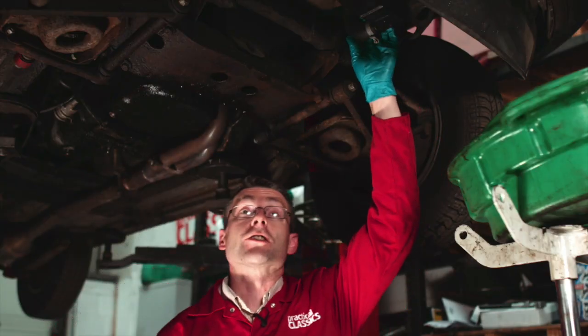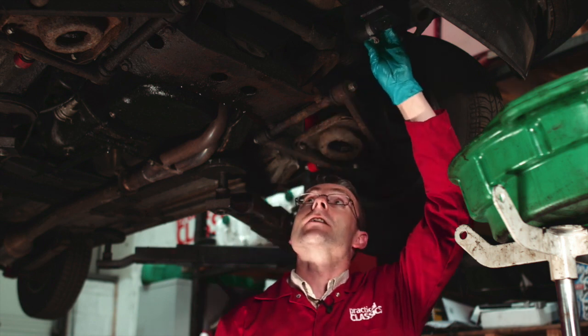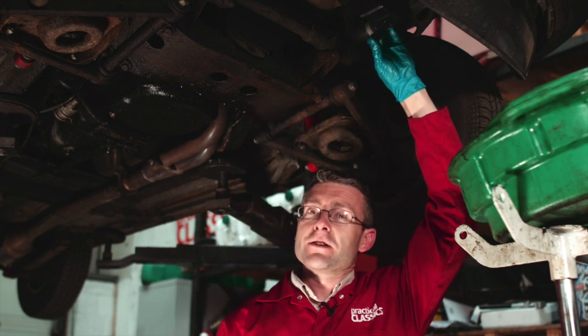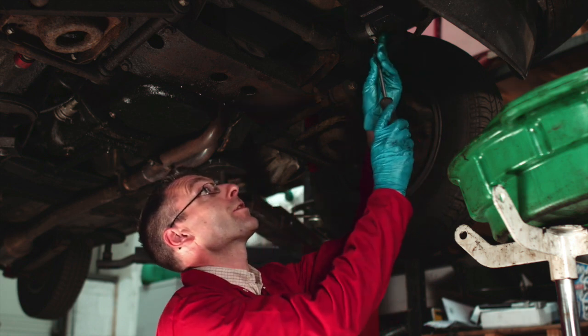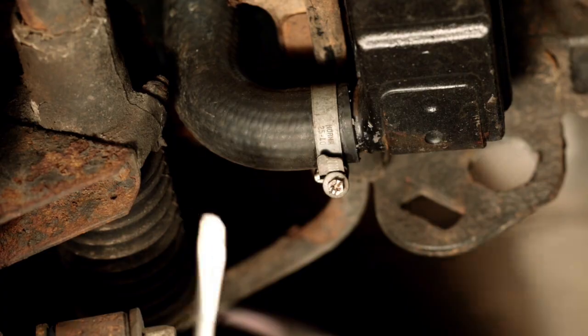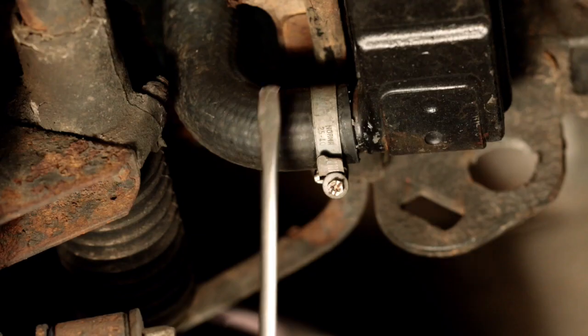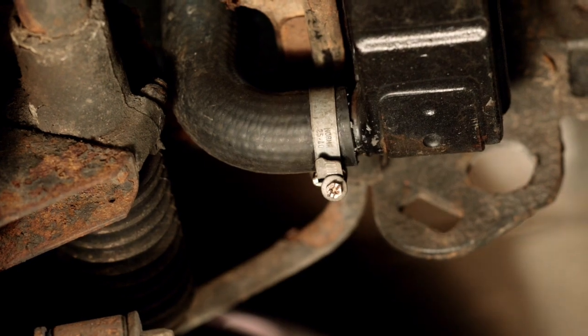Right, so to change the coolant, there may be a drain plug in the radiator here and one in the engine, but a lot of cars don't have this. So what you have to do instead is to remove the bottom hose, which is the hose which runs from the engine block, or usually from the thermostat actually, to the bottom tank of the radiator.